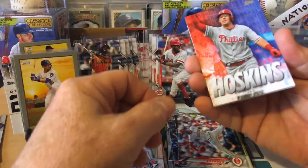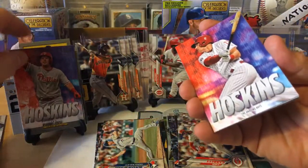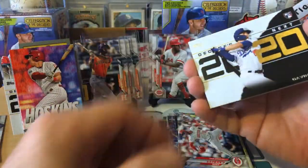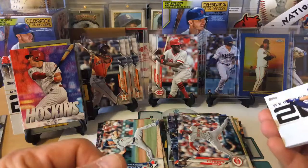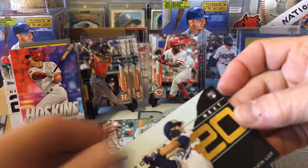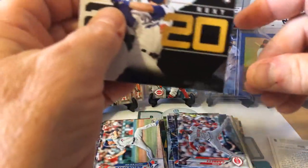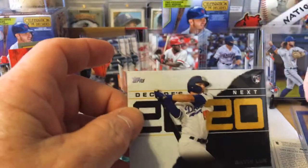Okay, so Rice Hoskins, 4 and 10. The Amazing Rice. Then we got a Decades Next rookie card, Gavin Lux. Gavin Lux ended up pulling out a double. Gavin Lux with the Decades Next. Gavin Lux ended up getting the double.